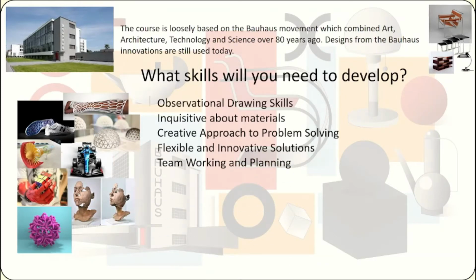At least one of your units will be as part of working in a team, and you'll be assessed on how well you work and plan within a team to come up with a final solution. Across all these areas, communication is essential, whether that's visual, auditory, or written. There will be an element of written analysis on every project.